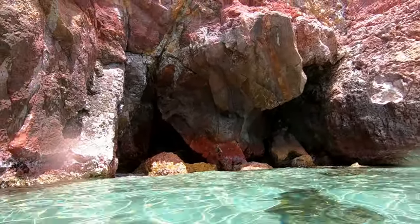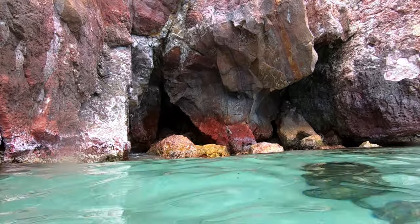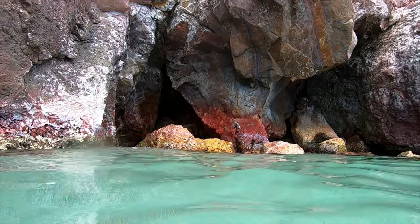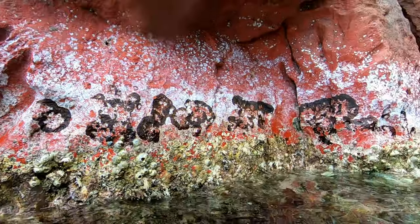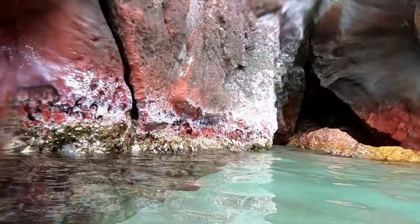There's even some purple in there. I wonder if this is some sort of granite. There's a lot of life right at the waterline too. We've got barnacles, snails, lichen. It's so pretty.